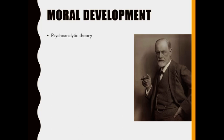Something else, as you guys recall from early childhood when we discussed morality, is the idea that it might evolve in stages. Here we have Freud again and his psychoanalytic theory, and he thought that during the preoperational stage, he called it the genital stage. The phallic stage.